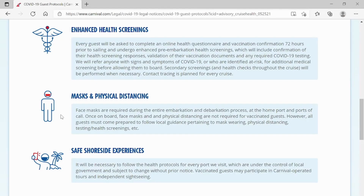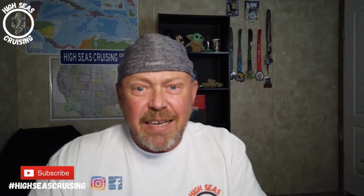That's going to be masks and physical distancing. Face masks are required during the entire embarkation and debarkation process at the home port and ports of call. Once on board, face masks and physical distancing are not required for vaccinated guests. However, all guests must come prepared to follow local guidance pertaining to mask wearing, physical distancing, testing, health screening, etc. All right, so definitely still bring your masks with you.